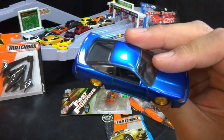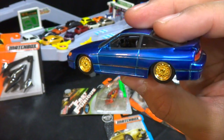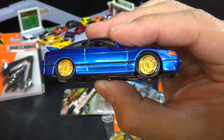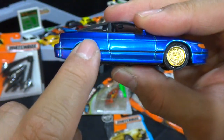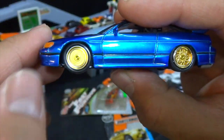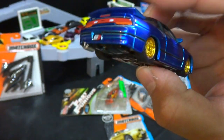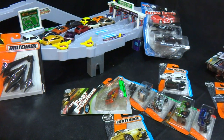Here's another look at the Nissan 180 SX, the SIL 80 from Initial D. They put some glue here. It's kind of sticky. I don't know if this is originally done by Jada Toys, but whoever I bought this from stuck those rubber wheels on here. So let's go ahead and crack stuff open.